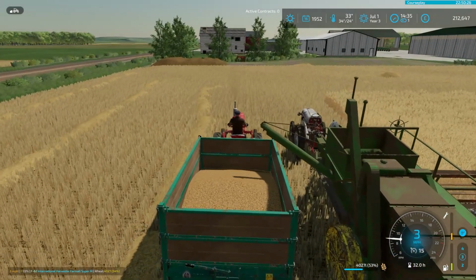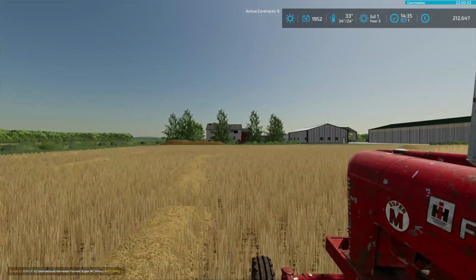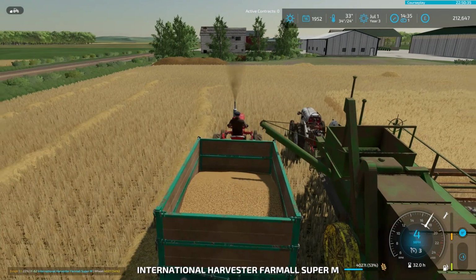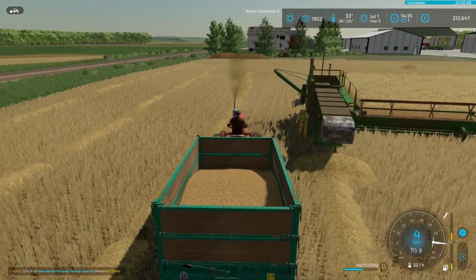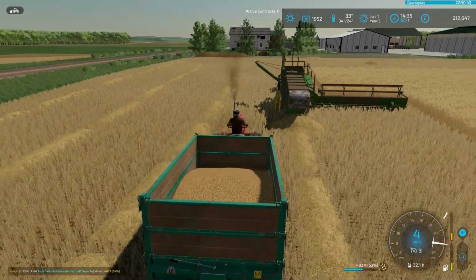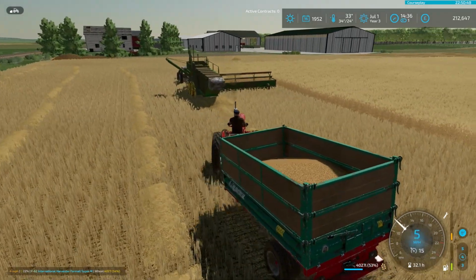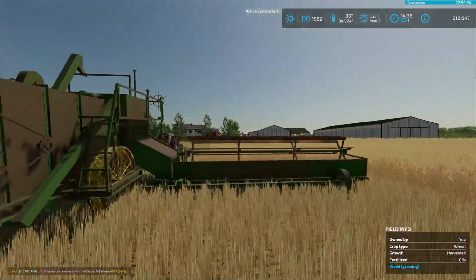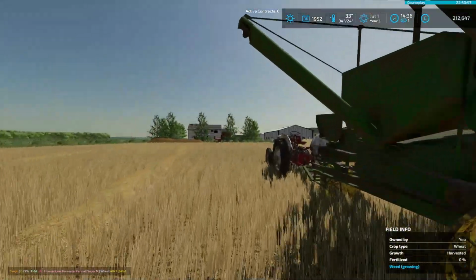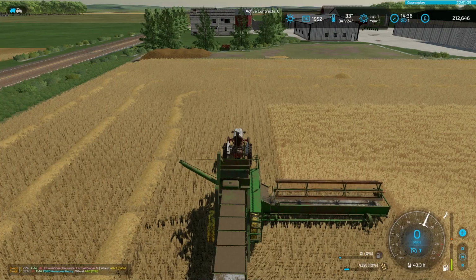I apologise, I didn't realise I was talking there, and my game crashed. I don't know why it crashed. It's happened a couple of times, not today, but since I've been playing this save. It's always when I'm harvesting as well, so I don't know whether it's the combine or what it is, but it's happened a few times.